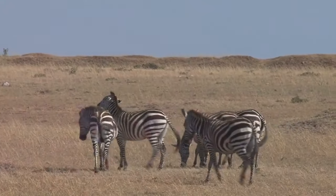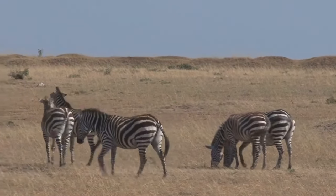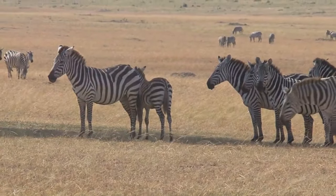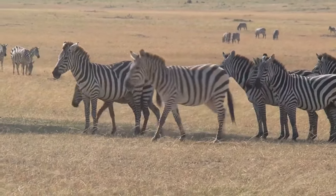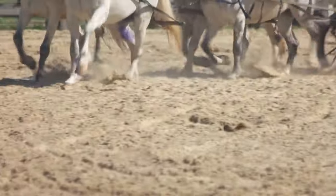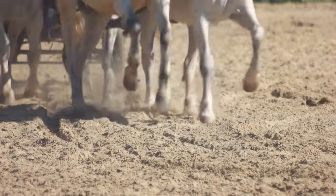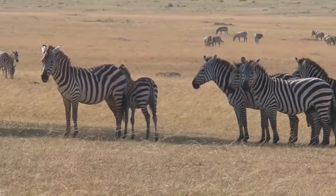Zebras' social structure also plays a role. In contrast to the hierarchical social system of horses, zebras live in small, tight-knit family groups. This makes them less likely to accept a human as a leader, unlike horses that naturally follow a dominant individual. Moreover, zebras are not as physically robust as horses. They are not built to carry heavy loads or endure long periods of work. This further limits their suitability for domestication.